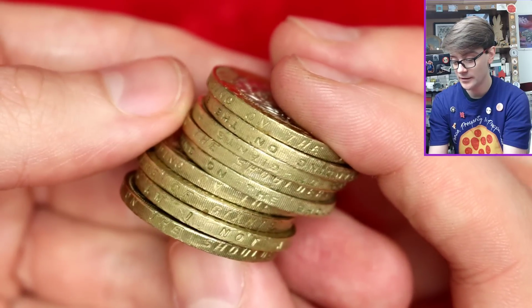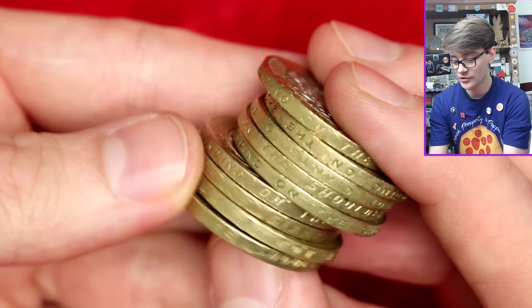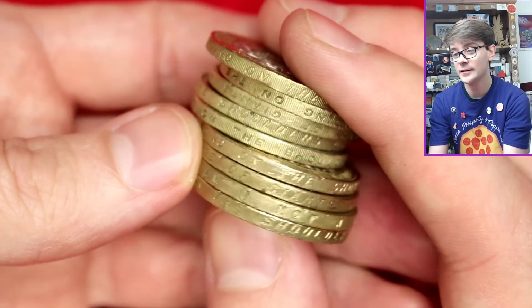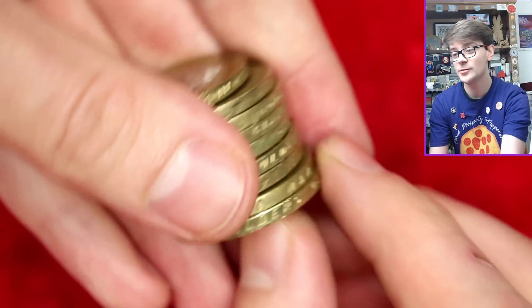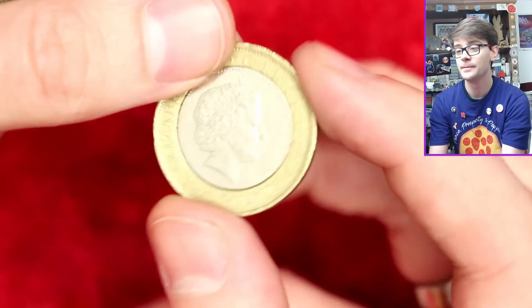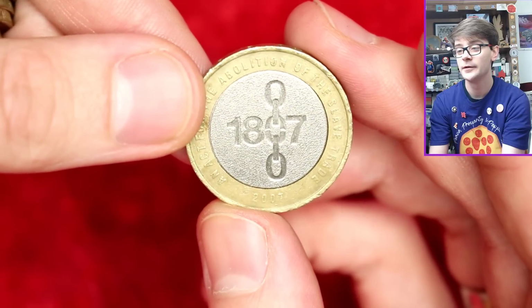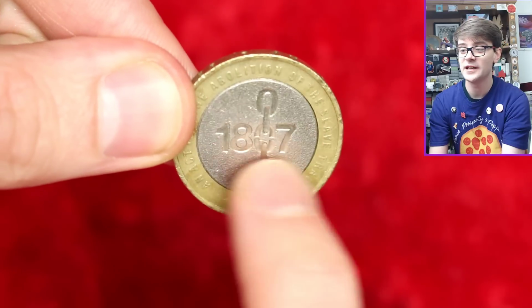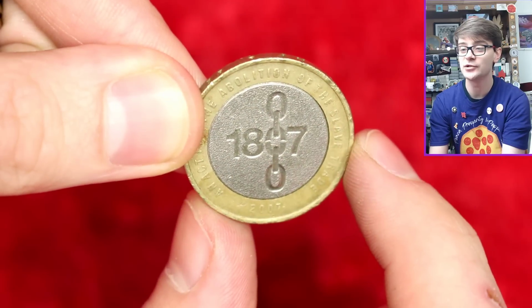Standing on the shoulders of giants, standing shoulders. Am I not a man? Should be the abolition of the slave trade. We can get it out. There we go. Very cool. There's a variant of this coin though with a smooth finish on the inner part of the coin, the initials DG to the bottom right of the 7.